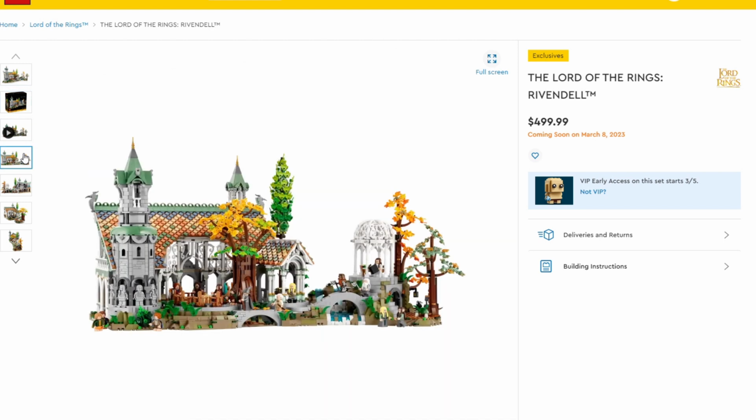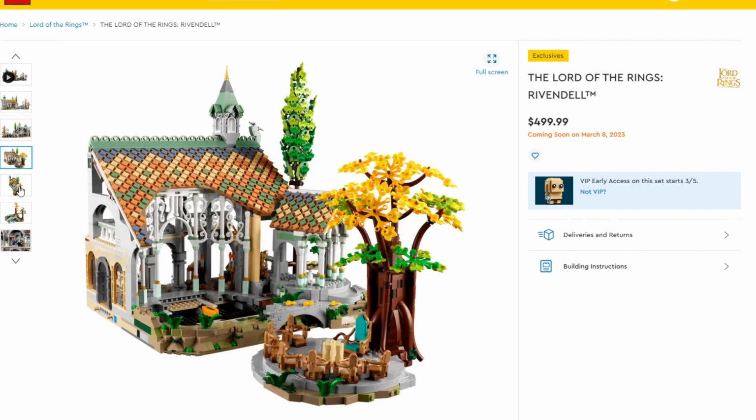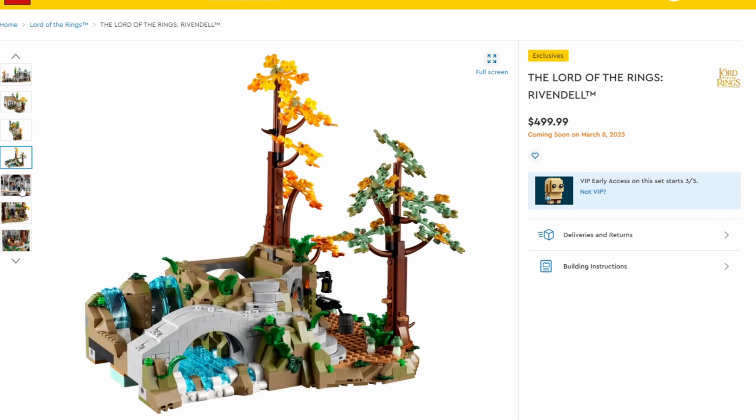When I first heard the announcement, I didn't see the images on Lego. And then I looked on Lego and I was like, oh my gosh, this is amazing. Lego released all these videos. It looks absolutely spectacular. I am so excited. I was jumping for joy about it.